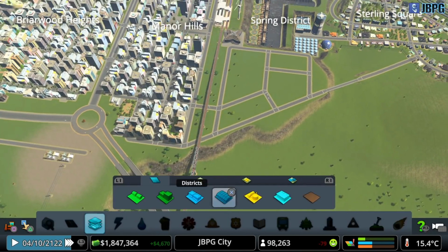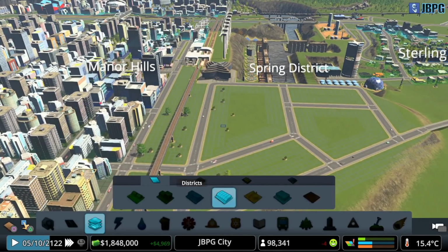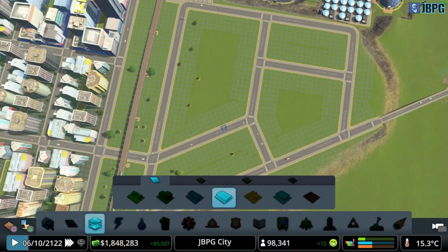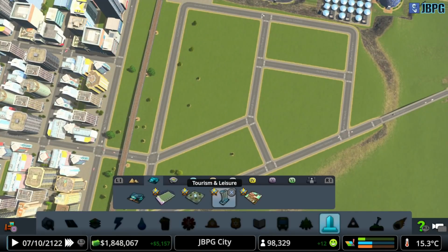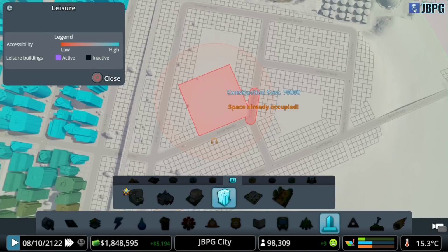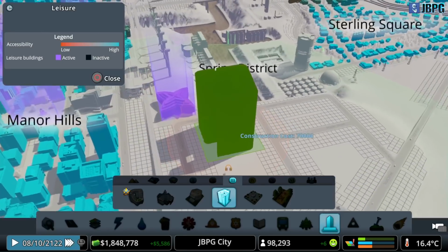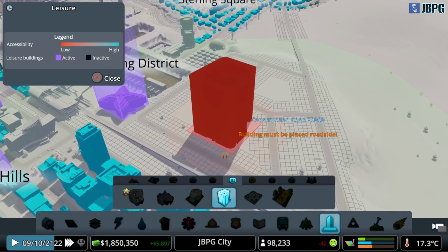Right, what do I want to plot in just there? I might do a little bit of commercial and a little bit of office. Let's see, are there any unique buildings I can throw into that we looked at elsewhere and couldn't squeeze in? You know, I could go with a couple of these, couldn't I? These really big ones. A lot of space to eat up though.